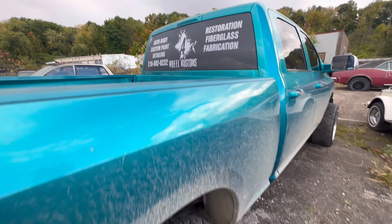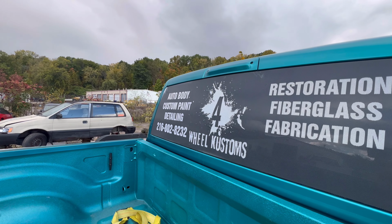So here's Dave's right here. Look at that, full paint to match work right there. It's muddy, don't mind that, but here's the information, guys.